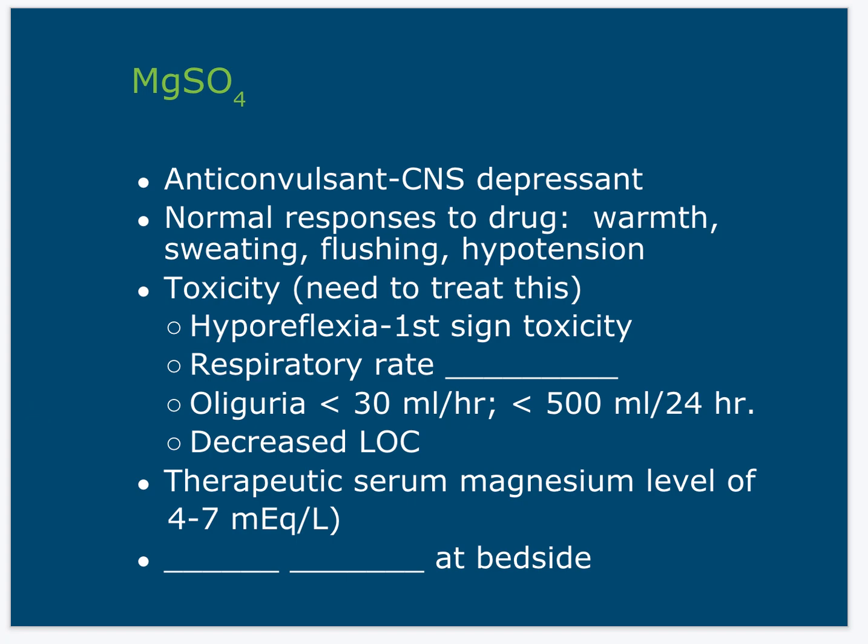So MAG, most of us know this from our nursing days, but it's an anticonvulsant, CNS depressant. The side effects are warmth, sweating, flushing, hypotension. But toxicity is something that we need to treat. So they can get hyporeflexive, which is the first sign. And if the respiratory rate drops to less than 12 a minute, or we see oliguria, which is less than 30 mL an hour, or decreased level of consciousness, then we need to treat with calcium gluconate, which is the antidote. We want the therapeutic magnesium level to be 4 to 7, but if they do show any signs of toxicity, we would need to reverse that.